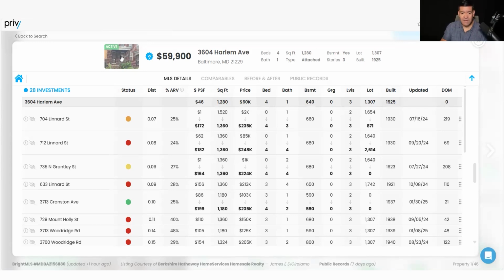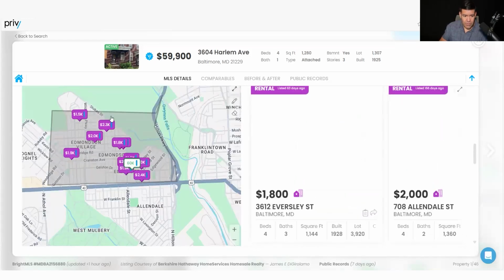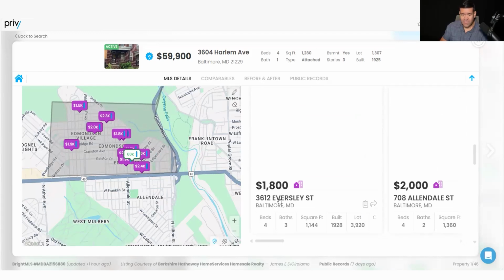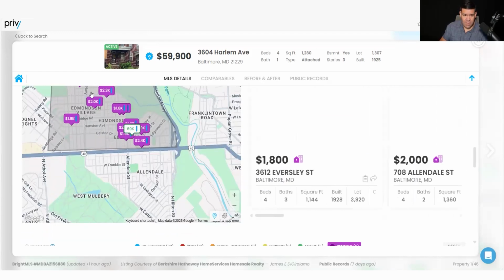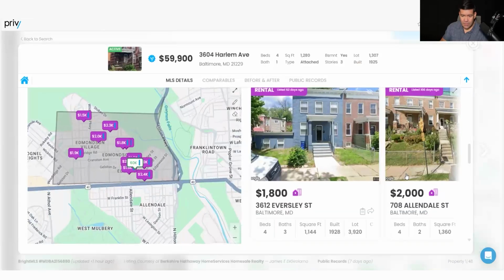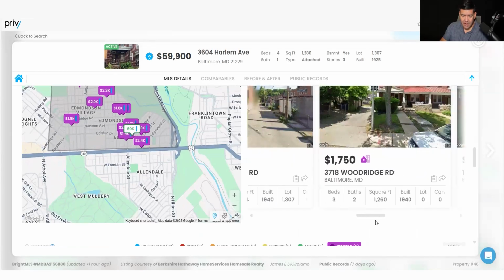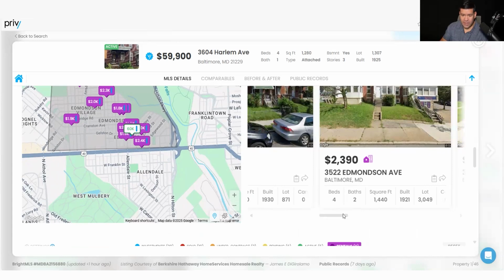This one would be an amazing wholesale deal, a fix and flip. It could be a good rental property, right? Here's the rental comps. So if you are a landlord yourself, or if you're a wholesaler and you want to sell to landlords, make sure you use this rental data. What's cool about our rental data set is that we get this from a data partner that has the largest rental data set in the US, and it comes from property management companies. So that's really powerful because you can look at a property and be like, okay, well, that property actually rented for $2,300 a month.